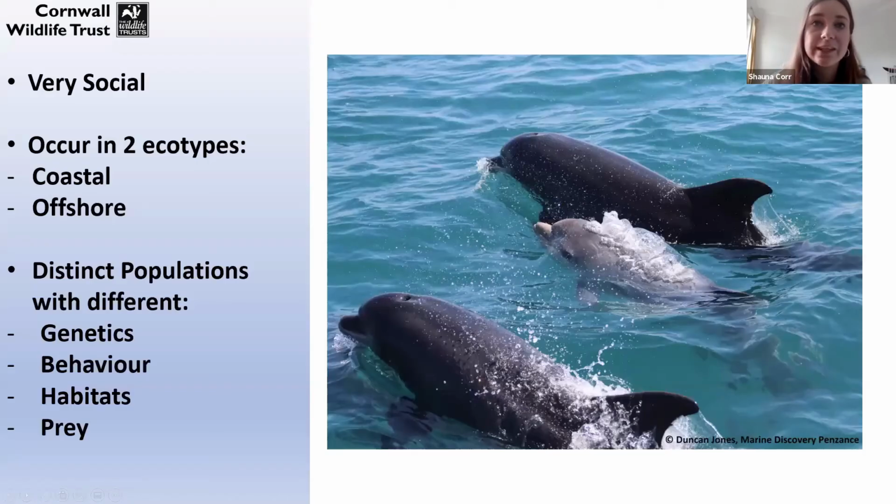So bottlenose dolphins occur in a wide range of habitats, from estuaries and bays to the vast open ocean, and can be subdivided into two ecotypes, the coastal and the offshore. Now, these two ecotypes can interact with one another, but they're distinct populations with different genetics, habitat, behaviour and prey, and in some areas they've even been shown to have some morphological differences, such as differences in size and nasal forms.